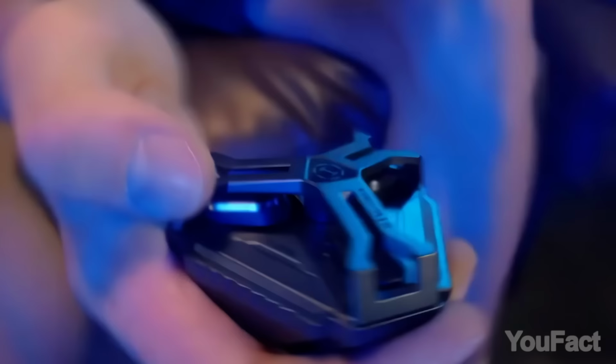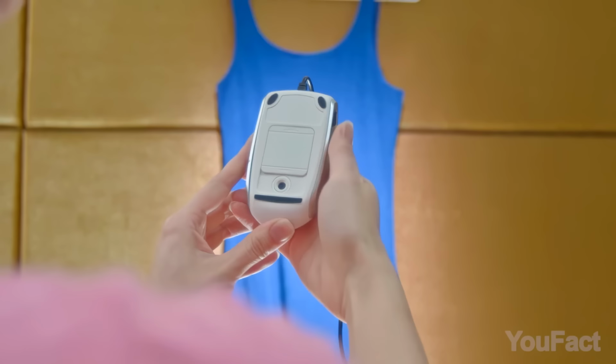Get ready to meet the ultimate squad of gadgets that are as versatile as a Swiss Army knife and as entertaining as a stand-up comedy show.